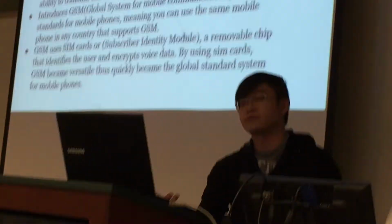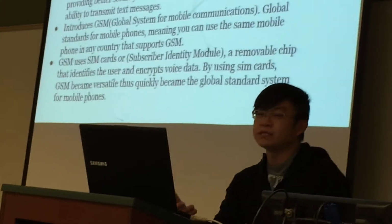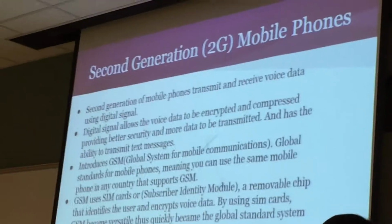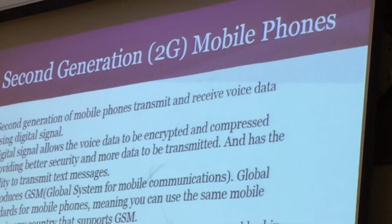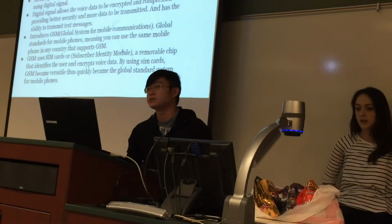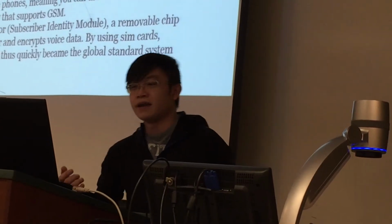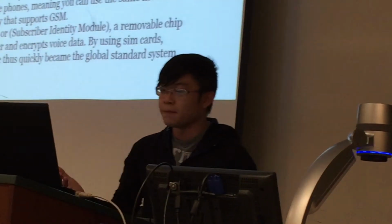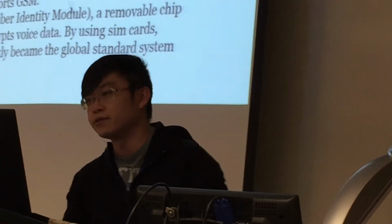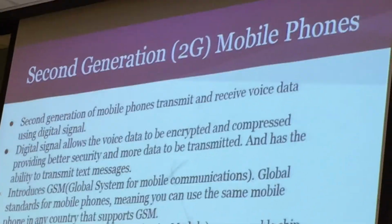And now we have the second generation mobile phones, which can transmit and receive voice data using digital signal. Because back then they were using analog signal, and digital was much more efficient. And using 2G, they figured out how to transmit text messages versus the first gen, which is just voice. And using the second gen system, they created a global standard called GSM, which stands for Global System for Mobile Communications.